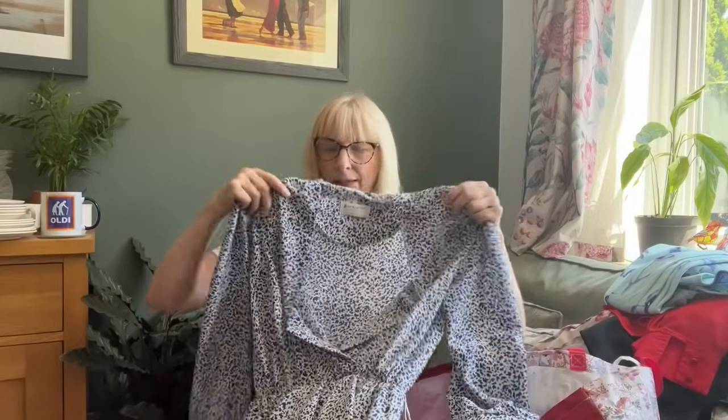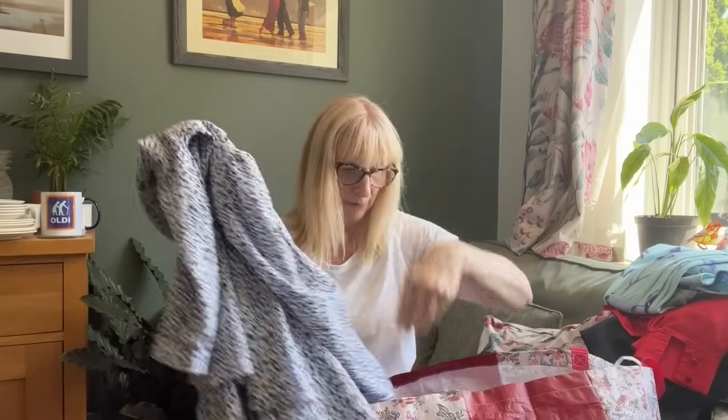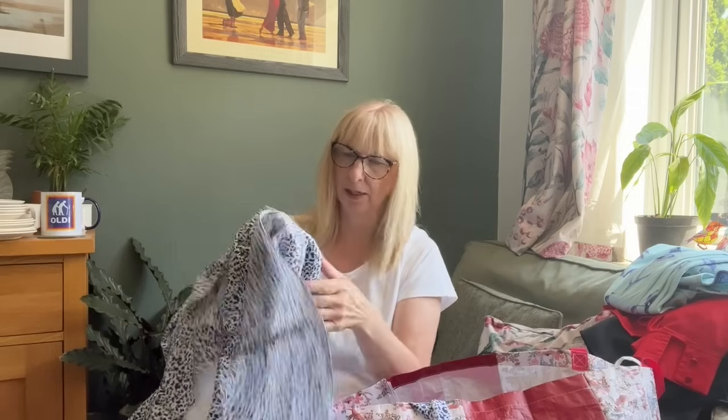And it's quite, I don't even know if it looks vintage. It's a very vintage style, isn't it, with this layering. It's actually quite nice if you like that sort of thing. It's got belt loops and it does have a belt. I found the belt, it actually had fallen off, so I managed to find that. I'm sure it looks vintage, as I say.